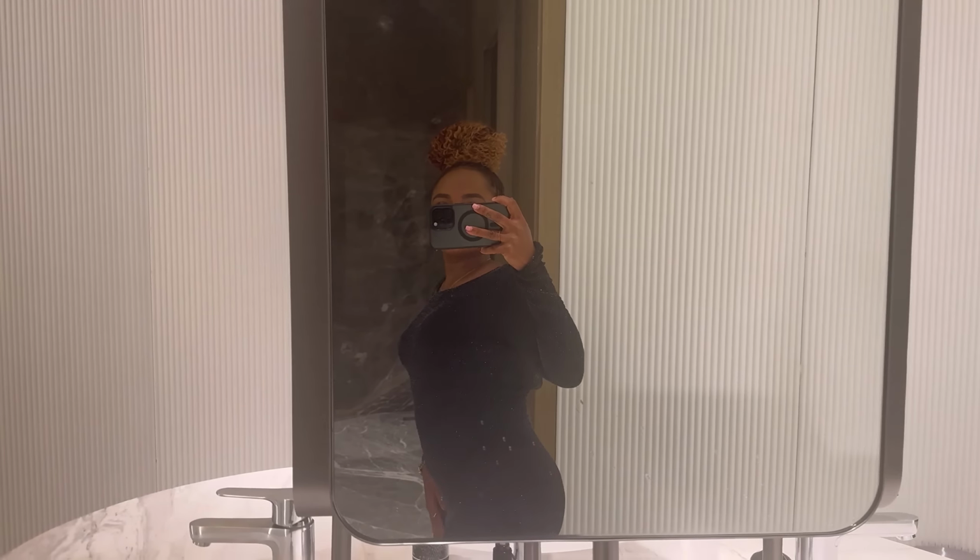I changed my outfit to this dress. It's actually pretty short, I don't think you can see it, but it has sparkle everywhere. I felt like it was more dinner appropriate than the other one. So anyway, we're done with our dinner. Now we are heading home.